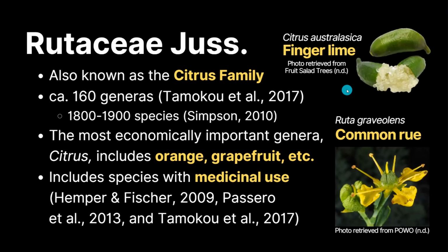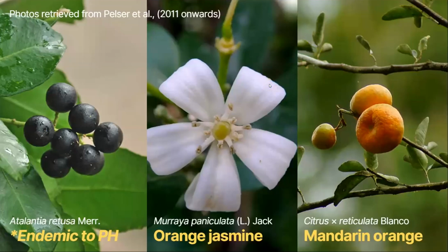Finger lime or Citrus australasica is a citrus fruit native to Australia. Below that, we can see a photo of Ruta graveolens, or the common rue. Other species that are cultivated in the Philippines are the orange jasmine or the kamuning, which is being used as a foliage or an ornamental plant, and the mandarin orange, which is commonly cultivated in the country. Aside from those cultivated species, there are endemic ones like this Atalantia retusa, which also exists in the Philippines alone.